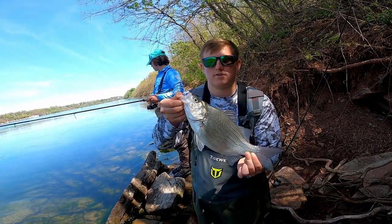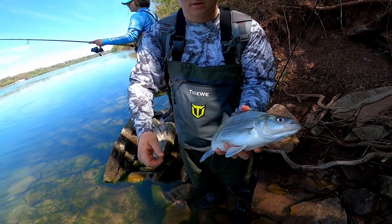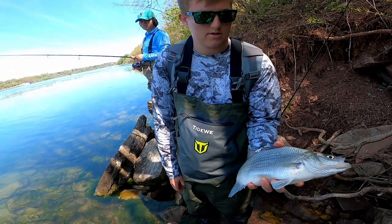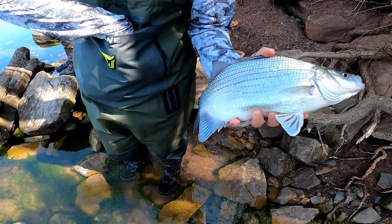All right guys, there's the white bass I just landed. Second fish of the day. We only landed one other smallie and this guy. I think Luke said he wants to keep him, so I think there's a catch and cook coming your way after the fishing right here. So put him on a stringer.